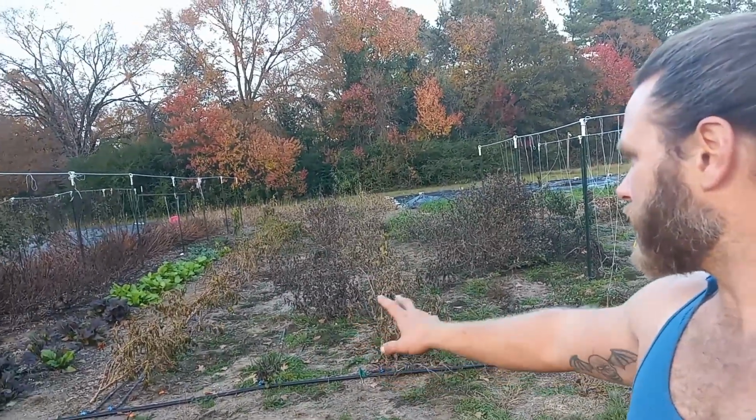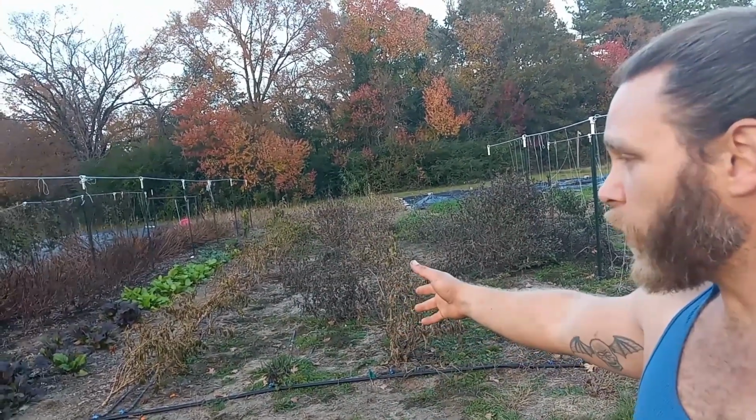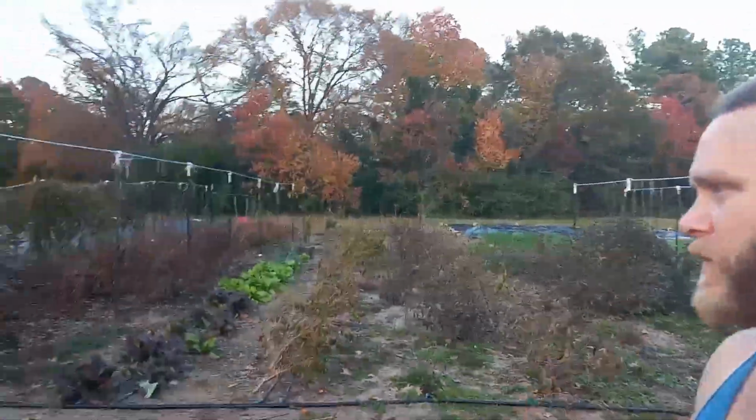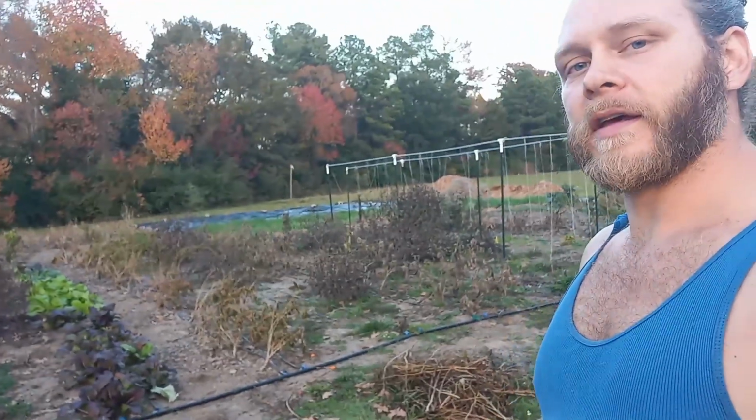We were pulling 50 pounds maybe once every 2 weeks just off of a half a row of sweet peppers. We were pulling a few dozen pounds of jalapenos out of here, tons of eggplant. We couldn't even sell all of it. We didn't even have the right amount of buyers, but it didn't really produce anything in the heat like that.